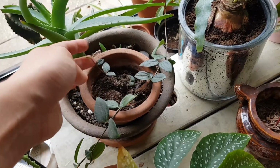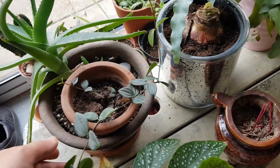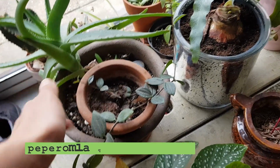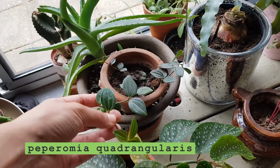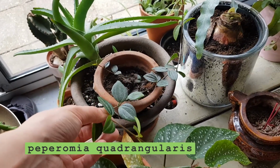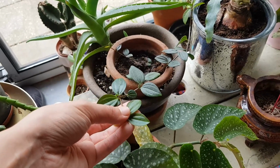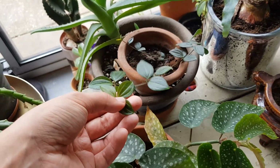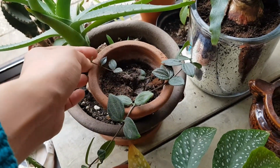This one has been really slow to grow. It's been going for at least a year and a half, and bits have died off, and it suddenly had a growth spurt in the summer. I think I might have fertilized it slightly. I don't know what this is called. I think it's peperomia. It was quite popular in the houseplant vlogging scene a little while back, and I really like the textured leaves, but it's just such a slow grower.